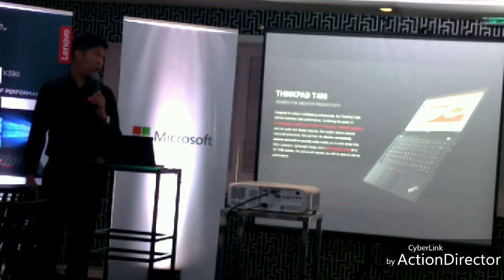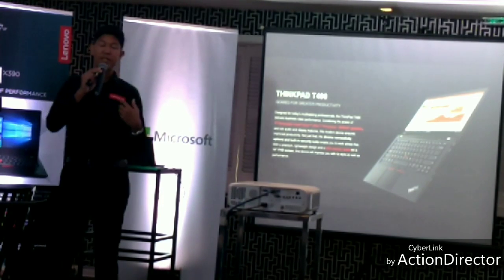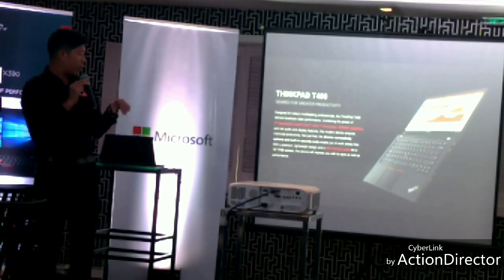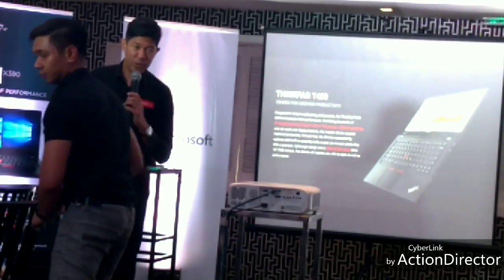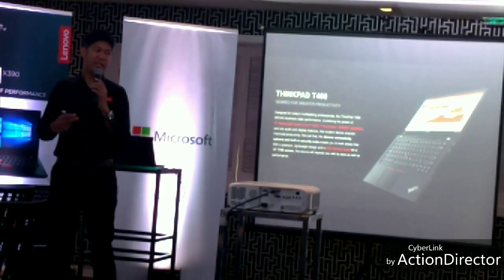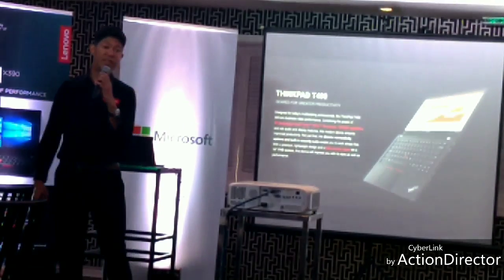T490S, rapid charge technology. And the T490, this is the most powerful T-series that is ever launched, because on a small form factor, on a very slim bezel, 22% thinner on the T490, it can house an NVIDIA MX250 graphics card. So no longer do you need a huge fan to eliminate excess heat, because the T490 has an MX250 NVIDIA graphics card.